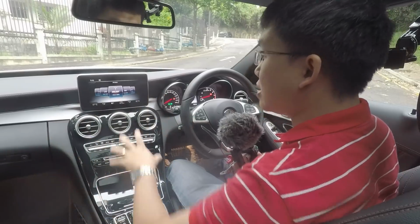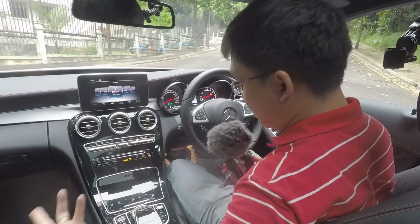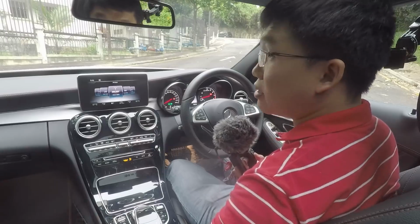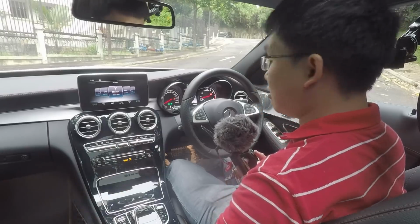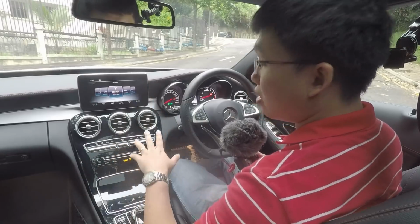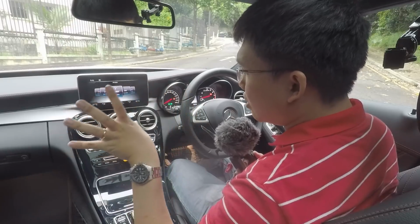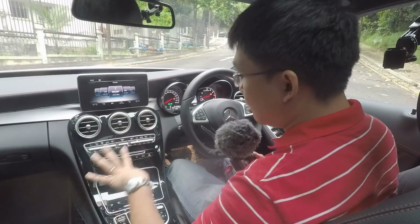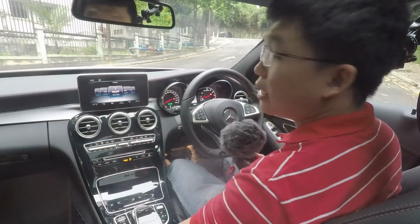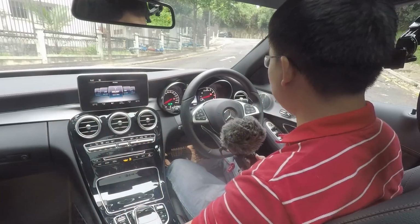Actually, my only real complaint is that I think they should have used a better choice of material for this center stack. But otherwise, if you like the cabin of the regular C class, you will like this one as well. Of course, I also miss having the center analog clock there that is present in the C63. I wish they had this here as well, but that's not a big loss, certainly not a deal-breaking kind. So once again, standard fare from Mercedes.